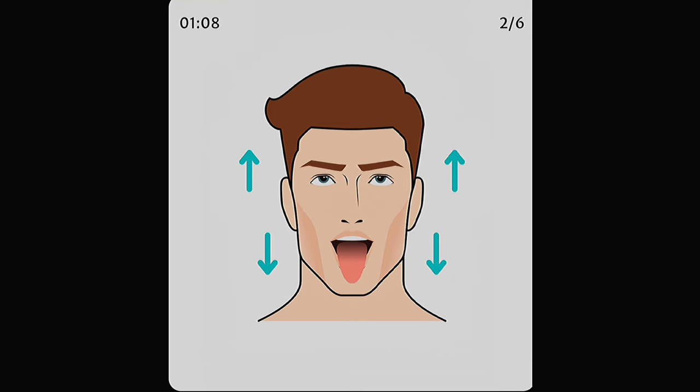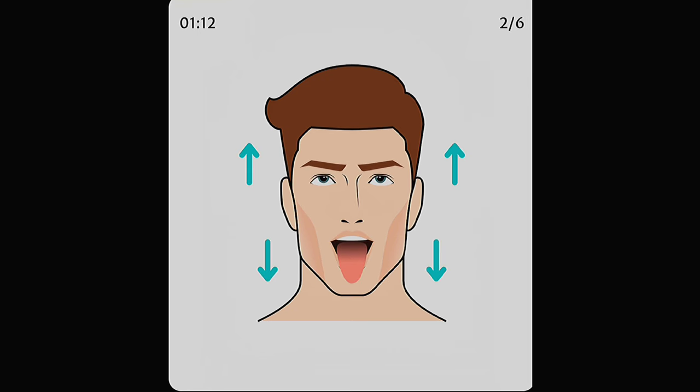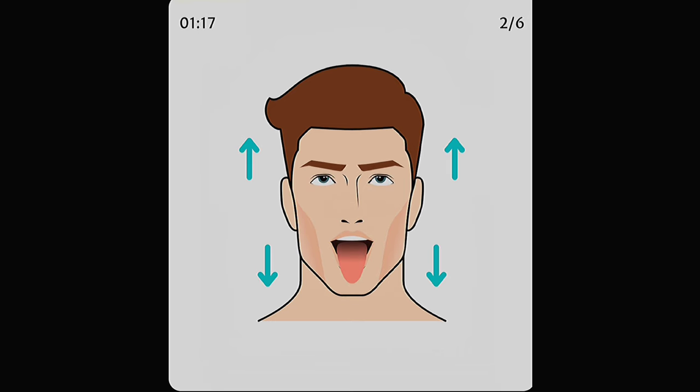Close your mouth, close your eyes and take a deep breath. Then exhale with a ha sound, tongue stretched out and eyes looking up. Go back to the starting position and repeat the exercise.